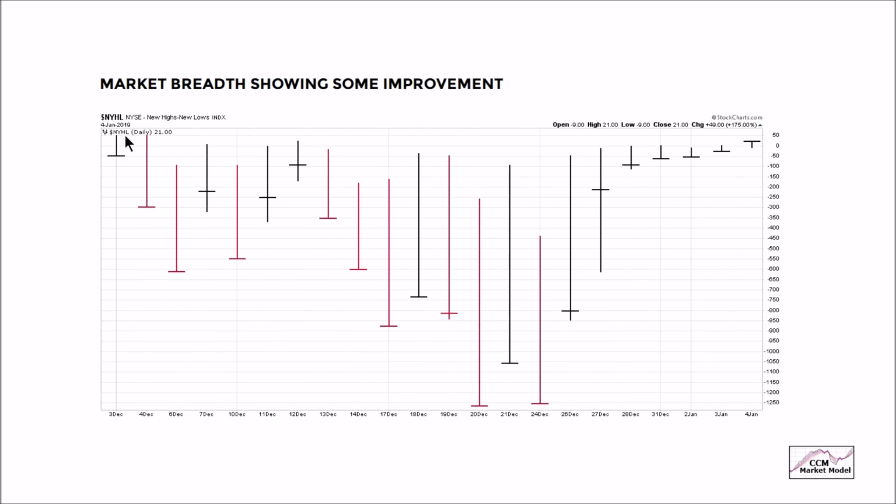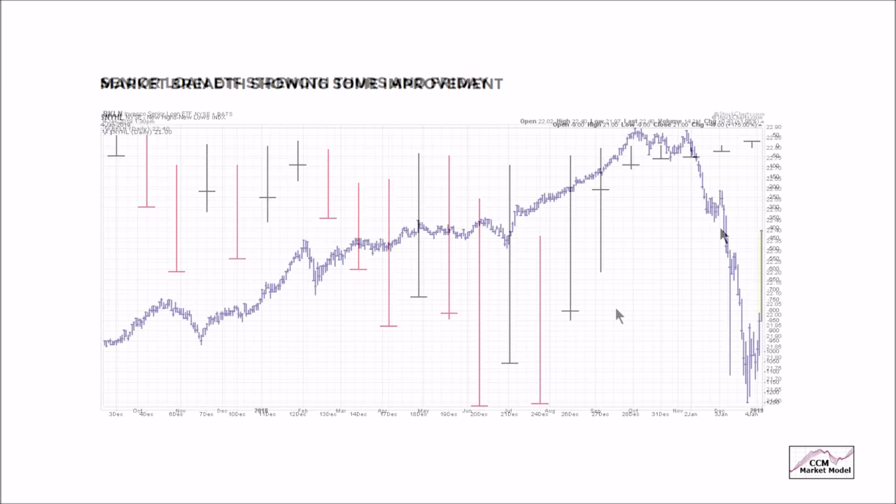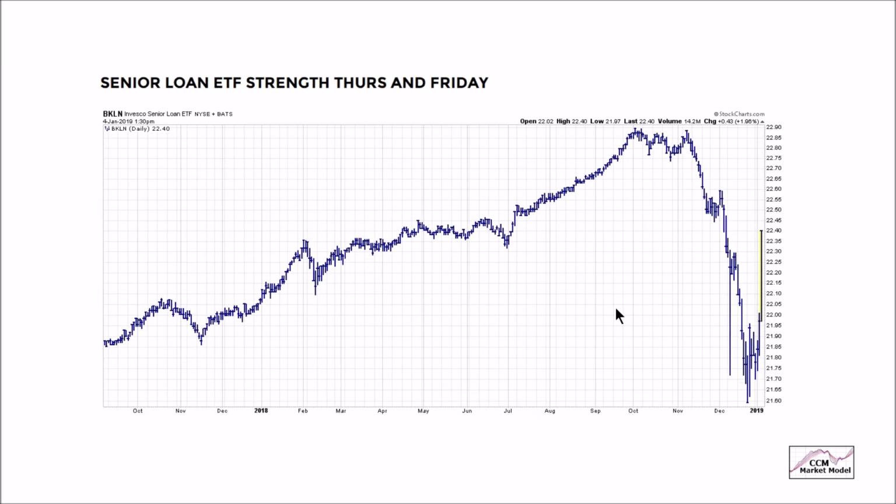Market breadth as of the close on January 4th, 2019. This is the look that we want to see relative to a bottoming process. Doesn't mean a low is in, but it's a good sign in terms of possibly seeing either a low or consolidation and/or a successful retest of the recent low. This is one of the charts that we'll cover later in the video relative to good signs on Thursday. Bank loan ETF had a wonderful follow-through during Friday's session as well.